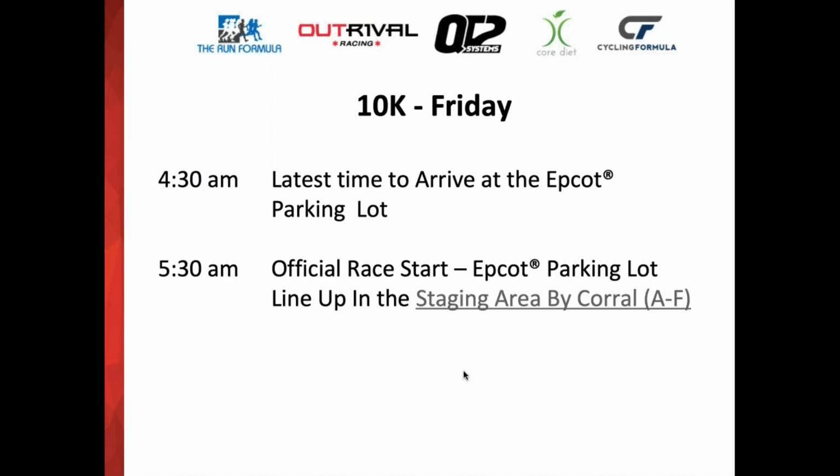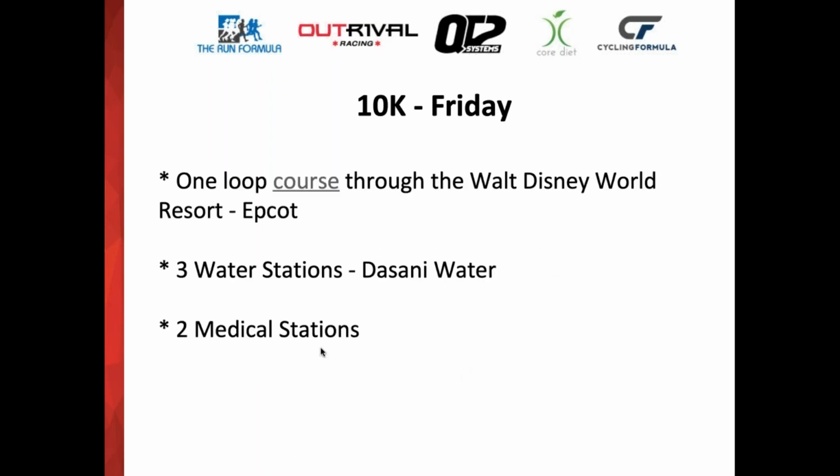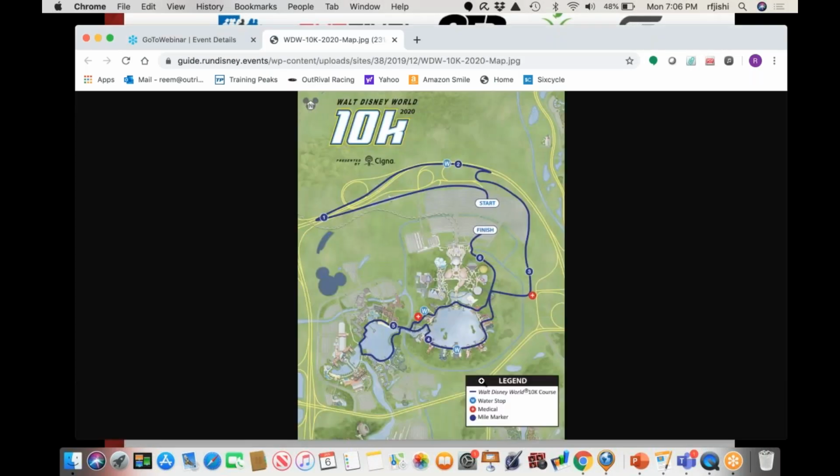So the 10K, same kind of timing, 4:30 to Epcot, 5:30 start time. This is a bigger race. There are some additional corrals in the 10K race. And again, they're all 1-loop courses. So the 10K is again through Epcot with some additional running through the outside of the park and the roads. But the only part of Disney that you really see on this one is Epcot.